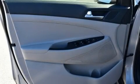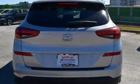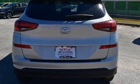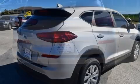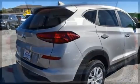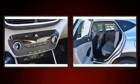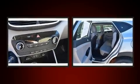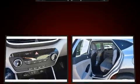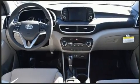Audio features include an AM/FM radio, steering wheel mounted audio controls, and 6 speakers enhancing the audio experience throughout the interior. Hyundai also prioritized safety and security by including head curtain airbags, front side impact airbags, traction control, brake assist, a panic alarm, and 4-wheel disc brakes with ABS. For added security, dynamic stability control supplements the drivetrain.